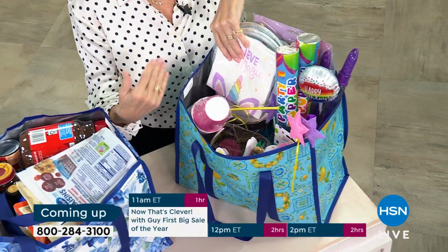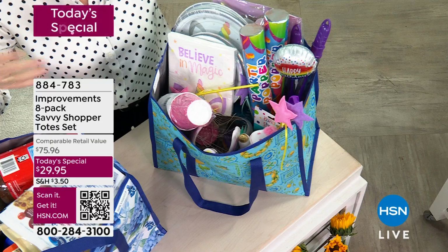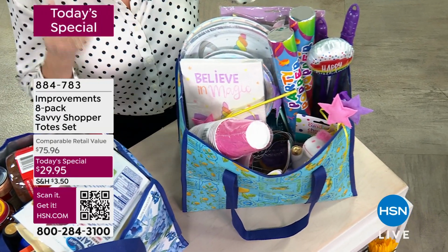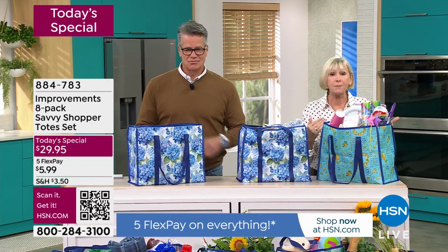So you've got something that's going to be great, whether you're going to a grown-up party and you're bringing potluck, or you're going to the school function and you're bringing cupcakes for all the kids. You've got something that can hold it. You've got to know that you've got something that's secure, that looks great, that it doesn't matter if it gets spilled on because you can wipe it off.